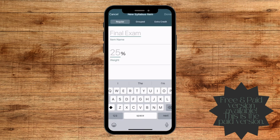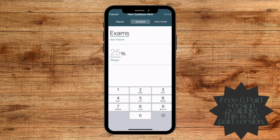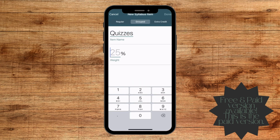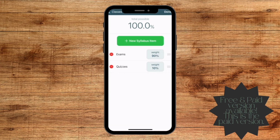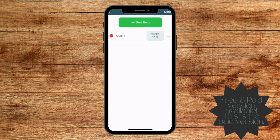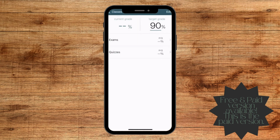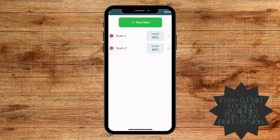So now you have regular, grouped, and extra credit, and I love using the group function. So I'm going to use this for exams and quizzes. Exams are 90%, and now I'm going to do quizzes. Quizzes are 10%, and we have about 8 of those. And so now I can go back in and add those. So this is an upgrade. They didn't have this before. I used to have to type it in individually, but I love how quick and easy this is. And now I can do the same thing for exams.